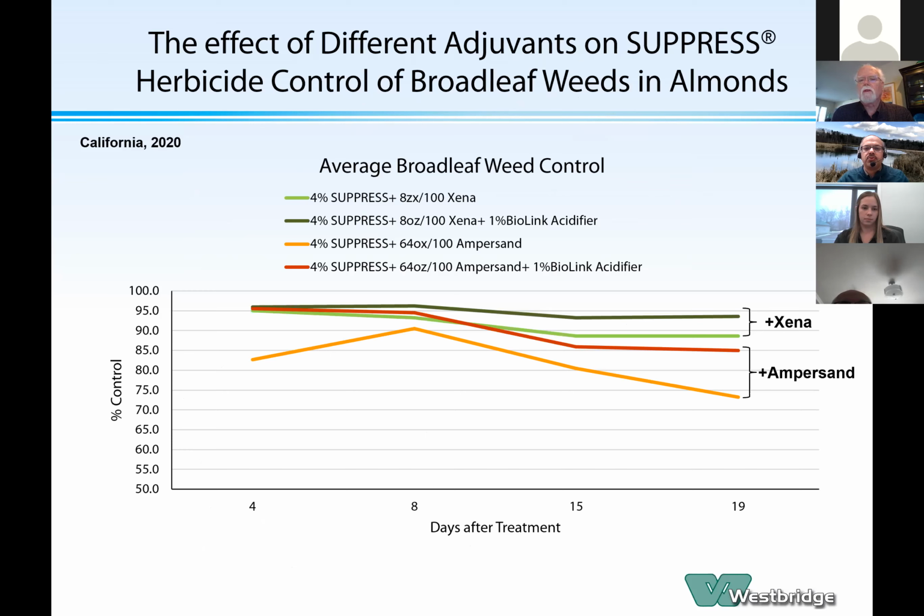This is actually with a new product that we have too, the Xena. That is our new spreader sticker, which we're working on trying to get registered with PMRA right now. At first, we didn't think it was going to have to because it's an adjuvant. However, PMRA said because it's increasing pesticide activity, they have to register it. So it may take about 18 months to get that registered in Canada.